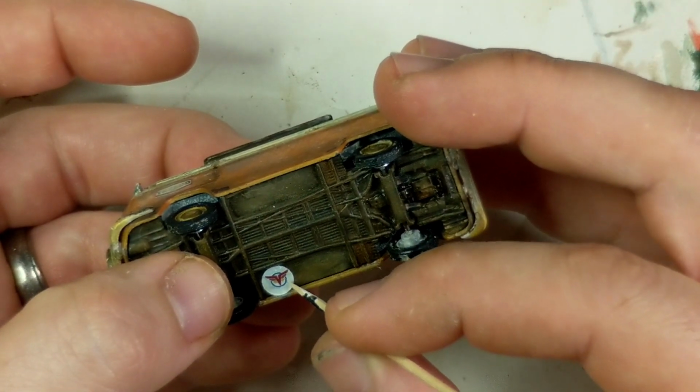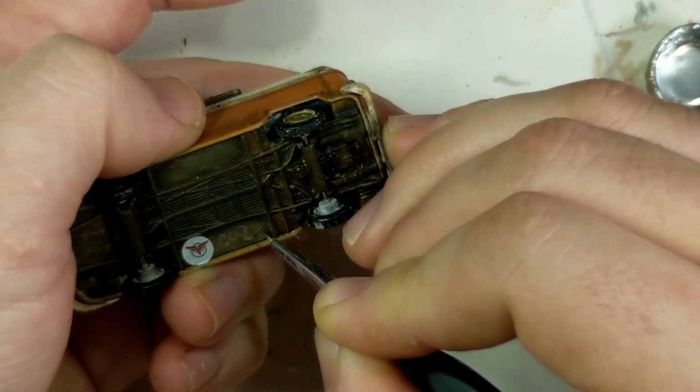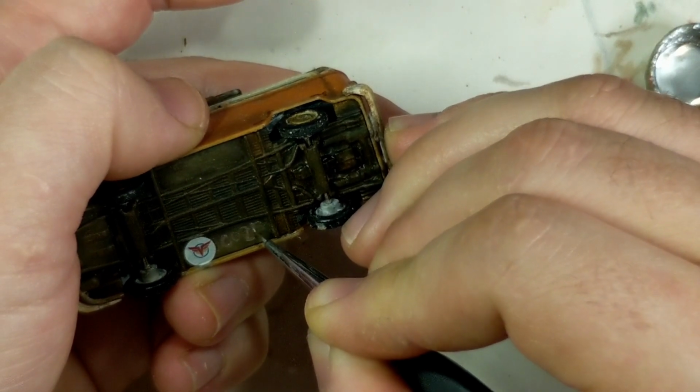And with that, it was time for the decal and to complete my 25th build for this channel, which is very exciting. And then get this bad boy sent off to Ben.